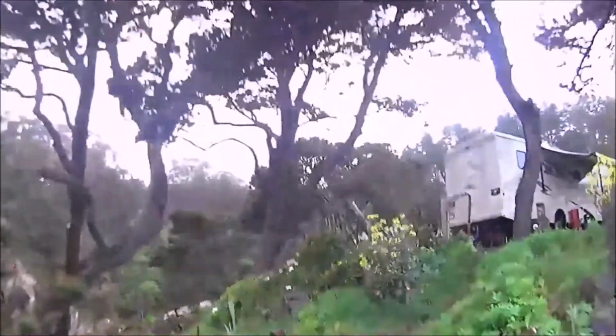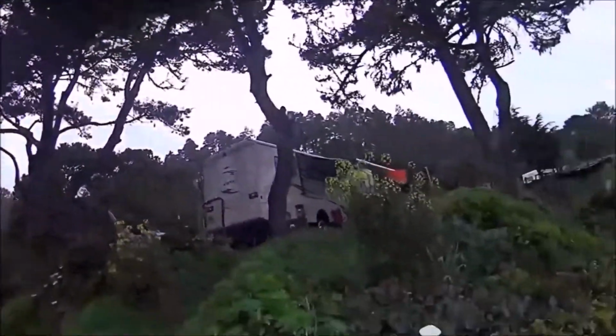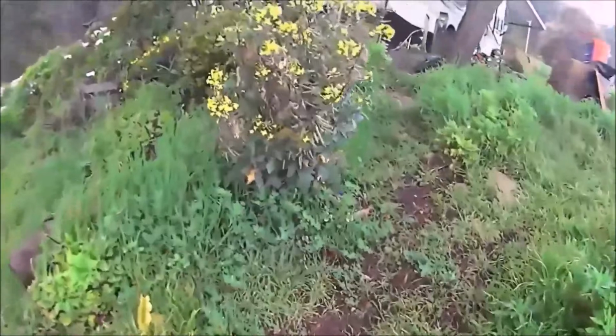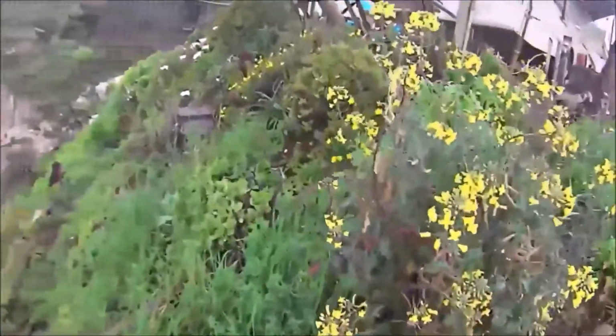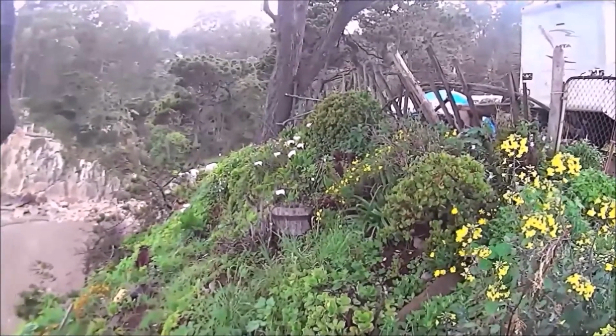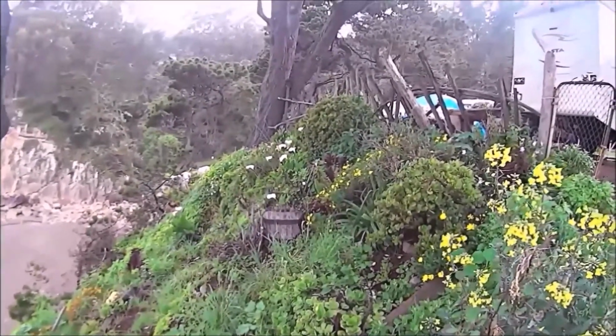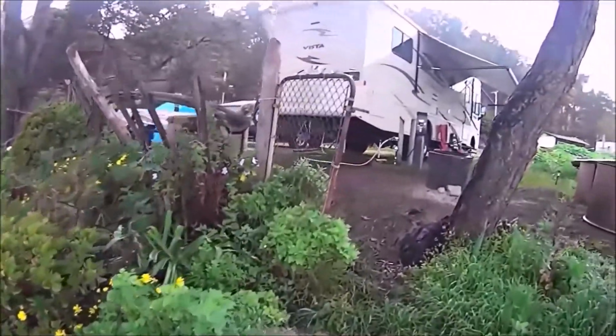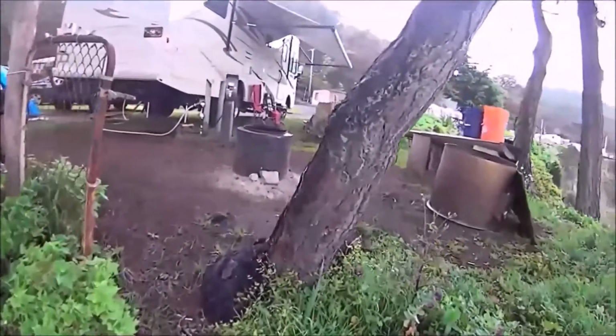So this is a pretty sight. Look at these big old trees and all these flowers. We'll definitely come back here. This isn't the fanciest campground I've ever seen by a long shot, but man, it wins the gold prize for scenic beauty. Listen to that ocean. Boy, if you could only smell the air here.